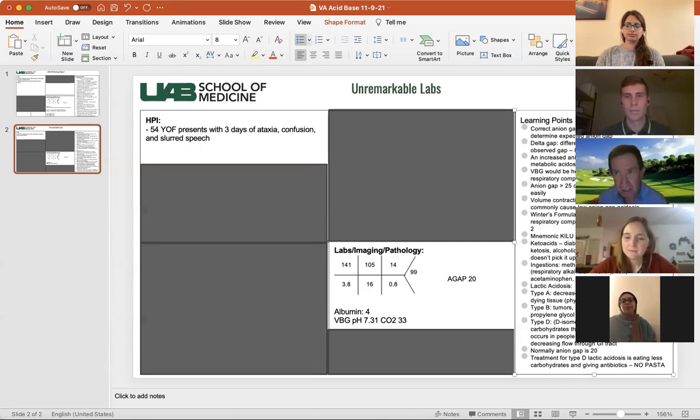Thiamine is a cofactor, and if you don't have enough thiamine, you don't clear lactic acid. And I have diagnosed that in the hospital before. A patient who was admitted, and they thought they were septic because they had a lactic acidosis, and we made sure the patient's volume was expanded, and then we finally figured out that it was probably thiamine deficiency.